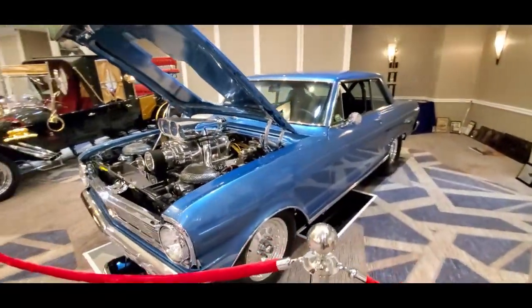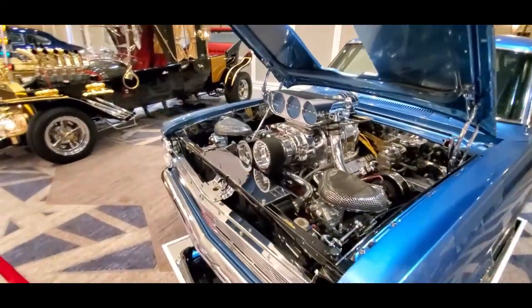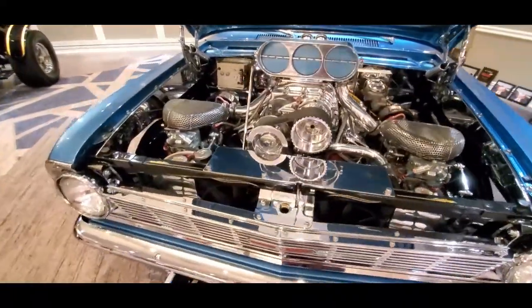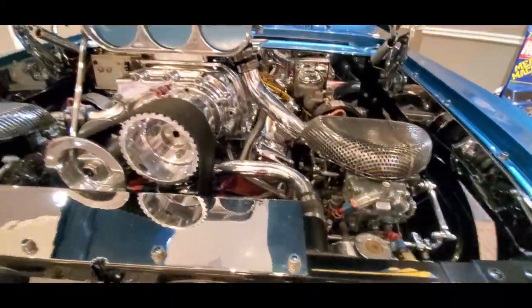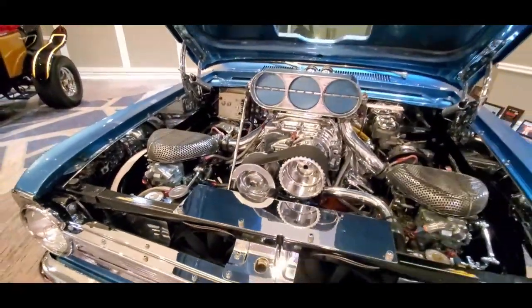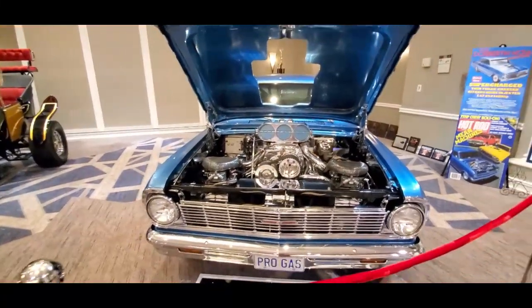Nice little box. Something a little extra under and sticking out from the hood. But I love that. It's cool. That is nicely done. Beauty and a Beast.